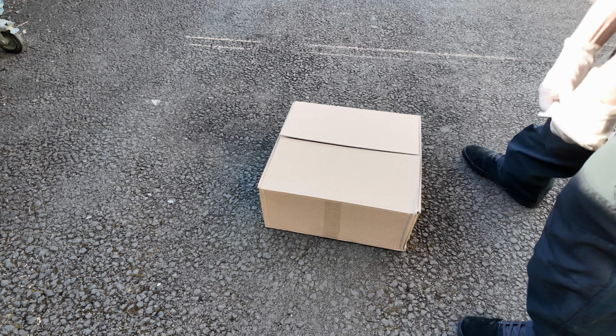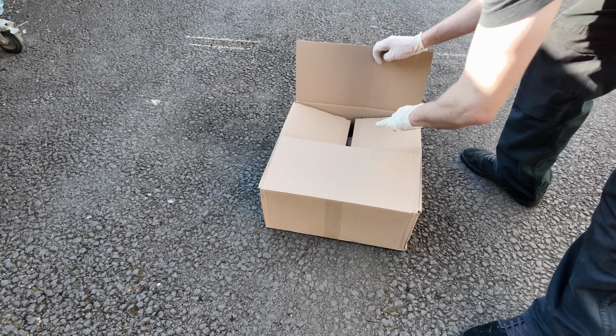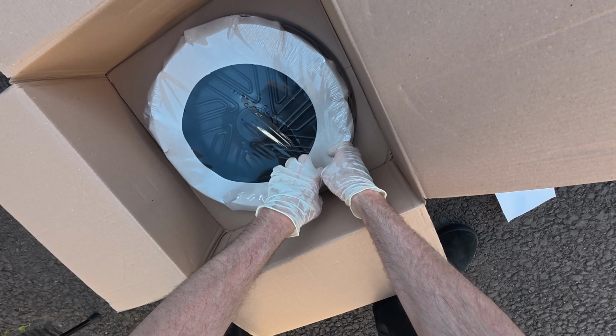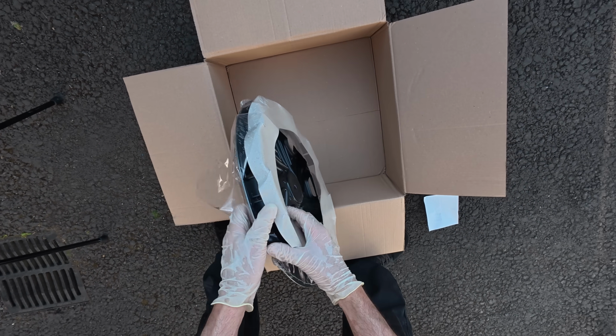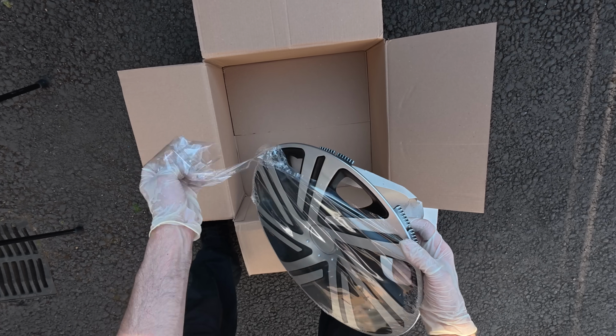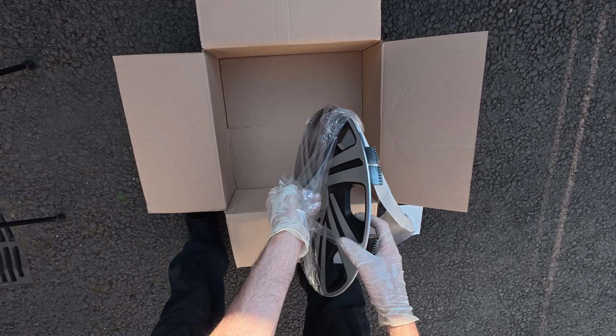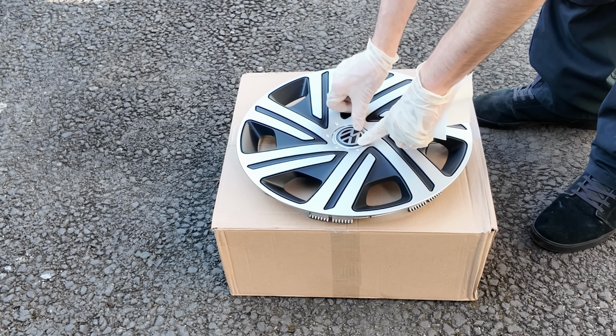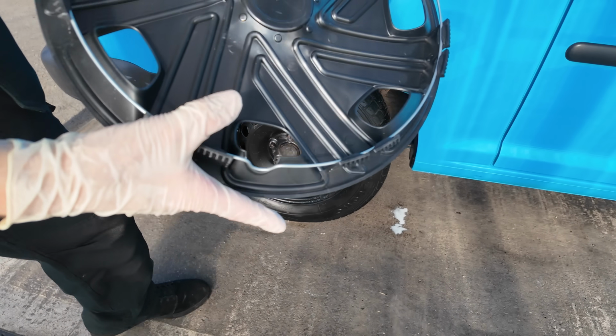Now I reckon there might be a little bit of a dispute in the comments section about these wheel trims, because obviously they're not original ones because they're very expensive, so the customer has supplied some aftermarket ones which look racy, I guess. So it's a case of pull the cellophane off, you have to attach the badge, there we go, and then we can fit them to the van.